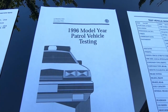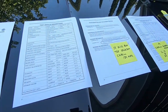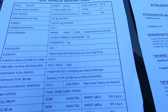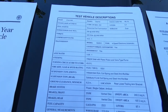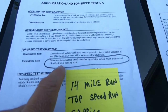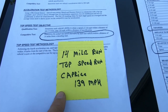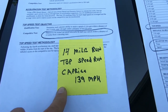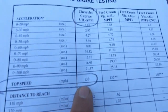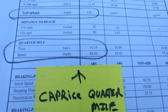The Michigan State Police, this is their 1996 model year patrol vehicle testing report, which was 84 pages. I condensed it down to the four most important pages. They did the Caprice, the 5.7, 10.5 to 1 compression. This is the high performance one. I'll put all these pages at the end of the video so you guys can really zoom in on it. Their methodology was to determine the actual top speed attainable by each test vehicle within a distance of 14 miles from a standing start. So after a 14 mile run, running the Caprice as fast as they could get it to go, it went 139 miles an hour, which is evidenced right here, 139 top speed Caprice. This is the summary of everything. They ran a quarter mile with the Caprice at 16.14 at 88 miles an hour.